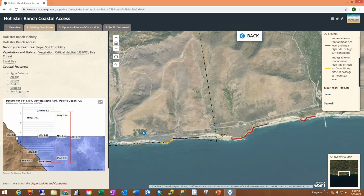Mean sea level at Gaviota State Park is a tide elevation of 2.66 feet and can be thought of as the average tide over the course of a year. Mean high tide, which is also called mean high water, at Gaviota State Park is 4.46 feet and is the legal boundary between state tidelands and private land.